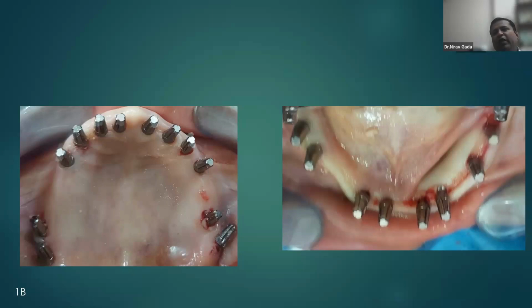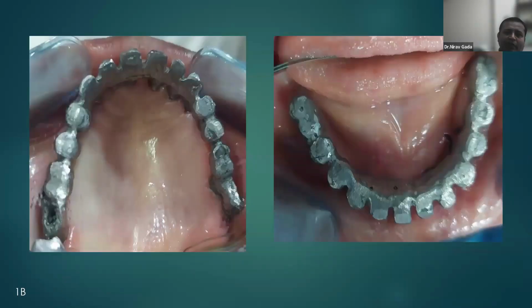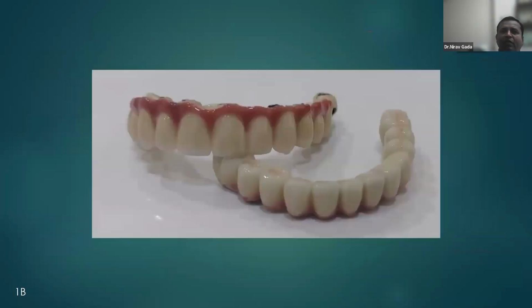In the mandible, again, we are engaging the lingual cortical plates on the posterior side and a little bit of the lower anteriors in the interforaminal area between 3 and 4 region. So these are the sites where we generally place our implants. And you can see now in the X-ray that we have used the BCS implants and the compressive implants in the lower. Here we give a metal trial and we load the prosthesis within 3 days.